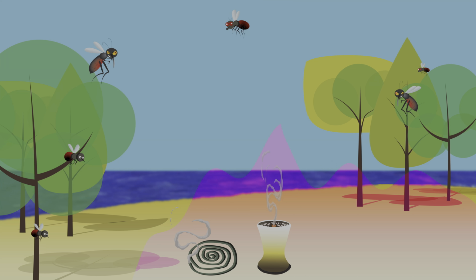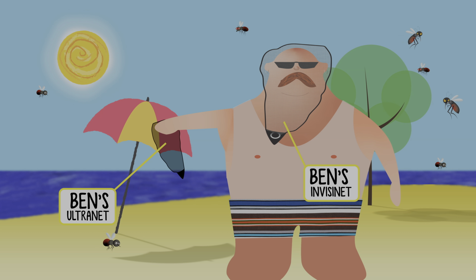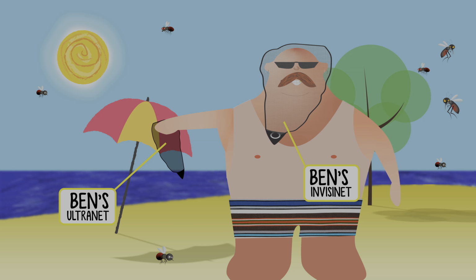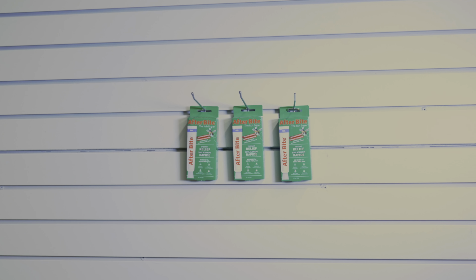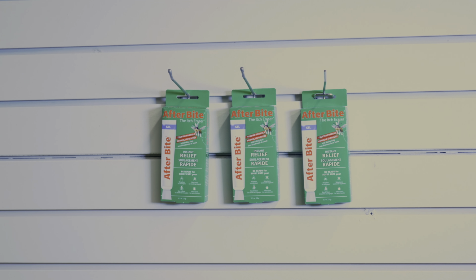And if the insects are still bugging you, you could pick yourself up a head net from Ben's. There's the Ultranet and the Invisinet, with the latter being very sheer, so your vision is not affected. And finally, if somehow those insects get past all of your defenses, we also have Afterbite available to help ease the itching and speed up the rate of healing.